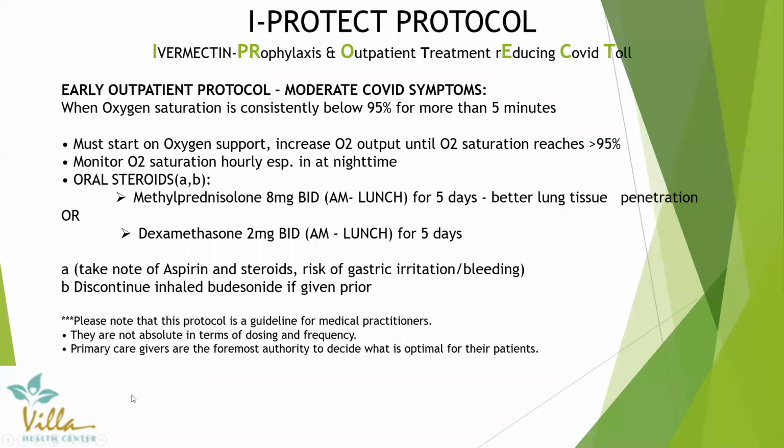So you can start this, but I would really want to emphasize that the doctor should be involved. Okay, because that's where you're going to be using the ivermectin and all the supplements, and then here you're going to use the actual corticosteroid. You have to take it by mouth. That's the recommendation in the Philippines. Or you can use dexamethasone. Again, as I said, as a pulmonologist, I like the methylprednisolone, just because of the better lung tissue penetration.